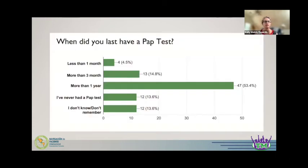So that survey asked a number of questions, and we're just going to highlight some of them here. One of them was, when did you last have a Pap test? The top 3 are not necessarily the most helpful, partly because we don't know what risk people are at and what their screening requirements are. So they may only be scheduled for screening every 3 years. So this doesn't necessarily mean that they're following the guidelines or not following the guidelines.